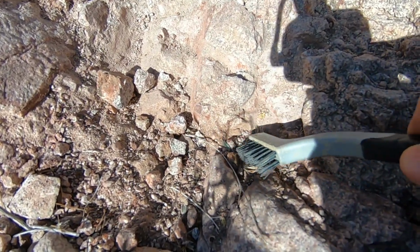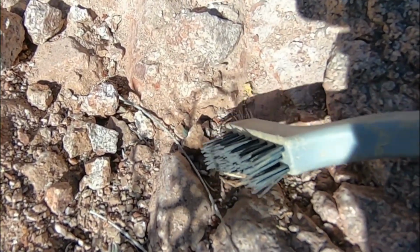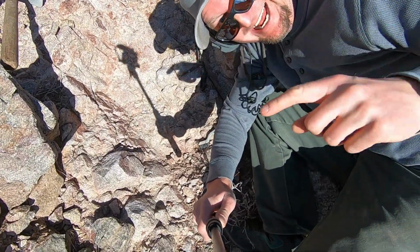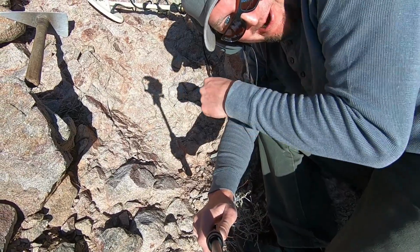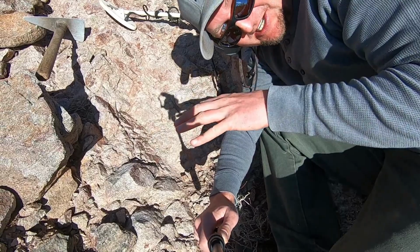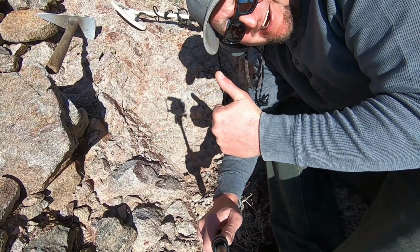Holy moly, look at that! Right there! That's a piece of gold! Whoa! Oh my god, guys, we did it! First piece of Arizona gold hiding in the bedrock! Right there, we've been skunked! We've been skunked this whole time. We got our first piece of gold!